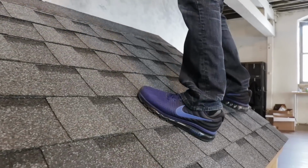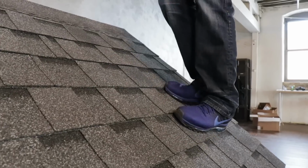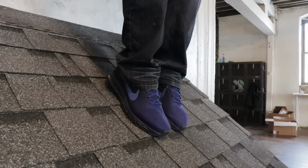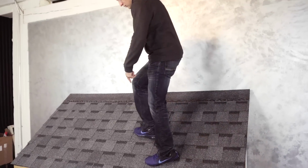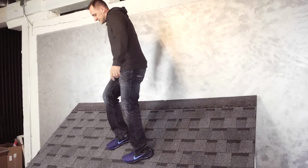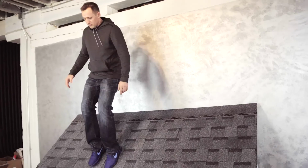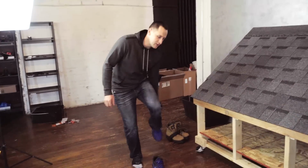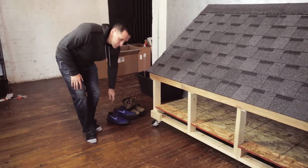I would say on the grip with the roof, I would give Cougar Paws 100% and Nike only 60 maybe. I don't think I would go with this Nike on a roof steeper than 9/12 for sure. And the last but not least is my favorite CrossFit shoes.